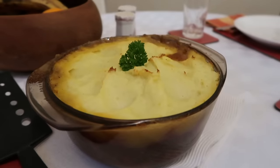Dinner's almost on the table, and at this point I can't be bothered to get dressed into something festive. I really cannot be bothered anymore. The food's gonna be on the table, so you know, that's what matters, not my dress. I'm starting to not care at this point. I'm comfy. I don't have my high heels on, and it's great. The cottage pie was delicious.